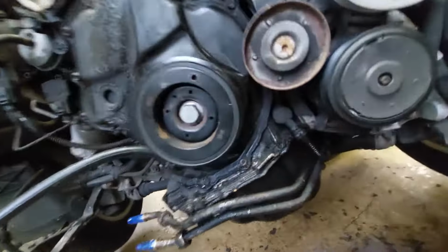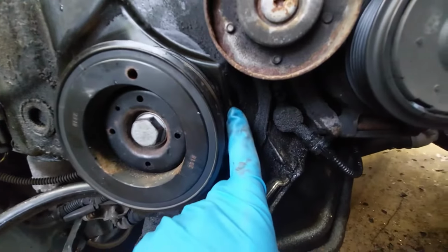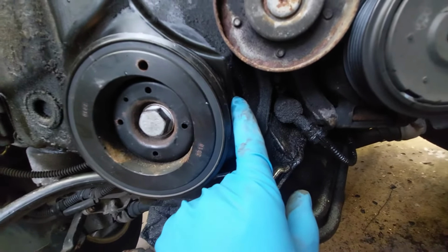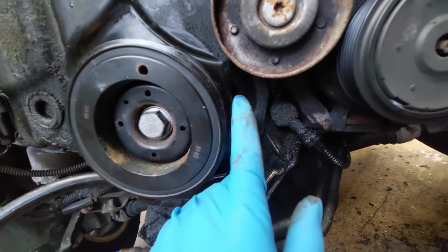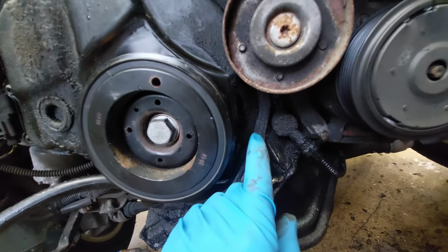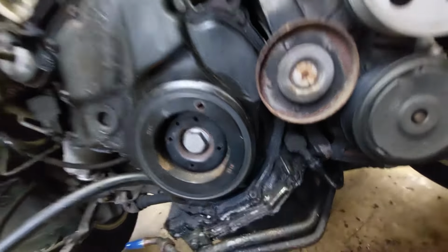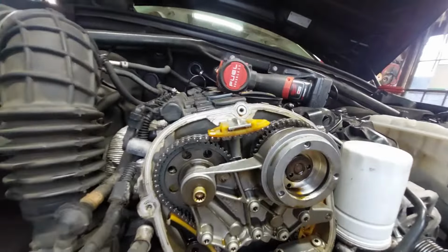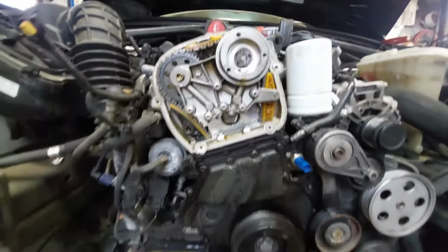On the 2 liters, it's actually down on the side here. And again, guys, I'm sorry, it's really hard to see, but there is a second arrow here. And then there are notches on the damper where you need to line that up. So to make sure this is at TDC, those 2 marks are going to line up, and the 2 marks on your camshafts up there are going to line up.